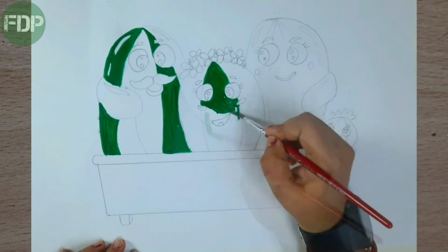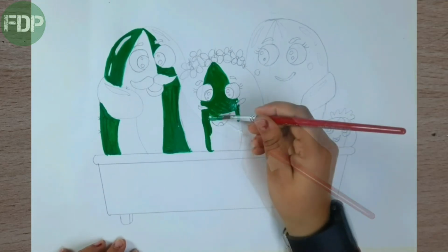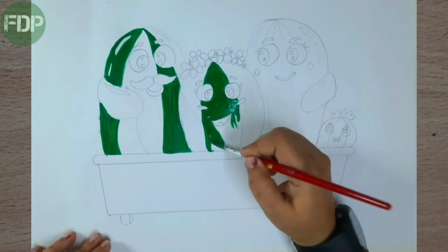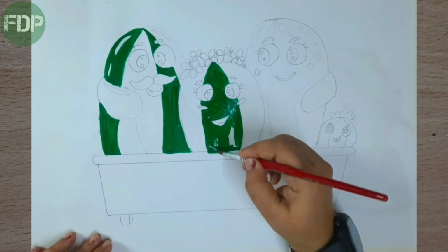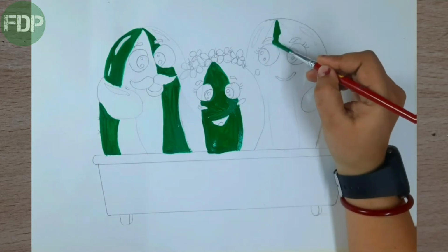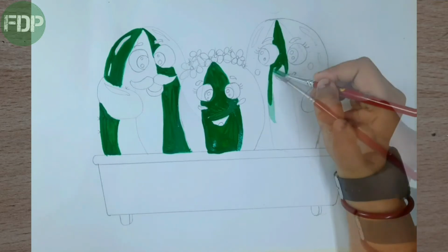Fact number 3. A cactus lifespan is somewhere in the range of 10 to 200 years. Fact number 4. A cactus plant can be very small or very big, like the tallest saguaro cactus was over 78 feet tall.